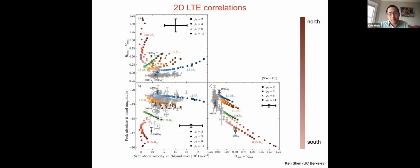Okay. When we look at color, there's definitely more of a discrepancy. So if we look at this panel here, this is looking at color versus the peak magnitude in B band. The observations show a pretty nice correlation between these two quantities, right? So the brighter things are relatively bluer and the fainter things are relatively redder. Our models are just generally redder, okay, especially in looking at it from the northernmost angles.